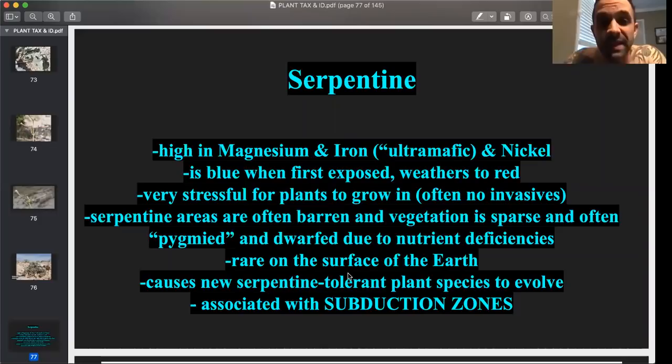Anyway, okay, so serpentine, the things you've got to know: high in magnesium and iron. That's the chemistry right there. And you get a lot of nickel. So you've got these harsh chemical situations. Magnesium and iron in excess amounts, and especially nickel, the heavy metals, can be hard for plants to grow in. Serpentine soils are also deficient in calcium and nitrogen. I mentioned all this in the videos. If it's redundant, speak up and let me know.